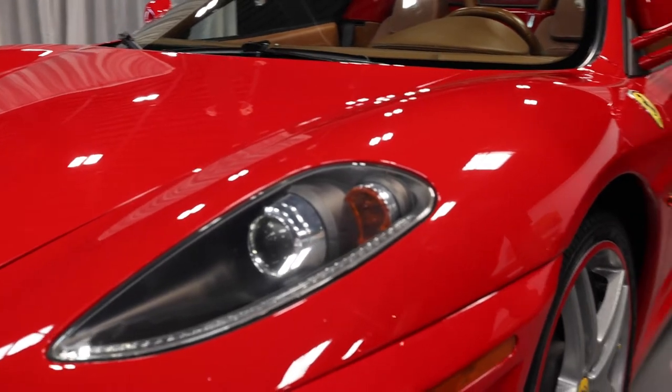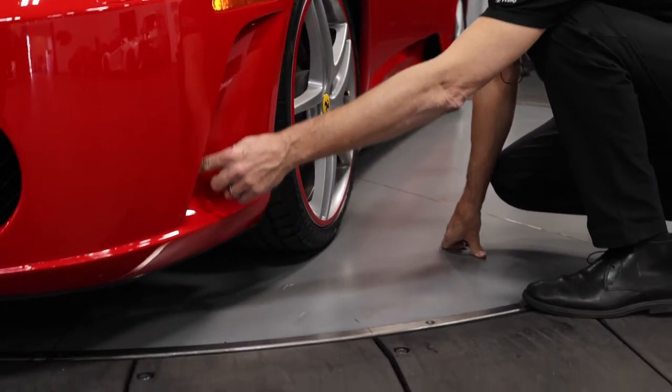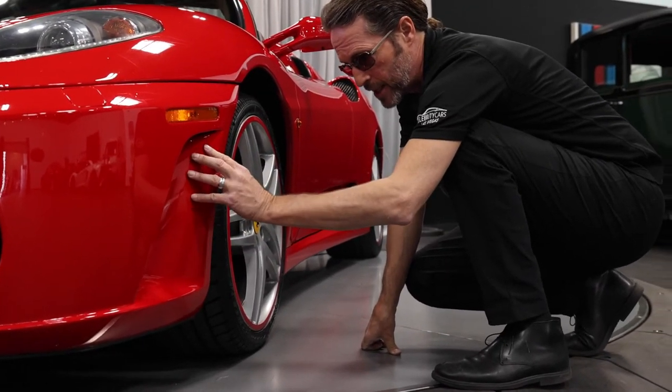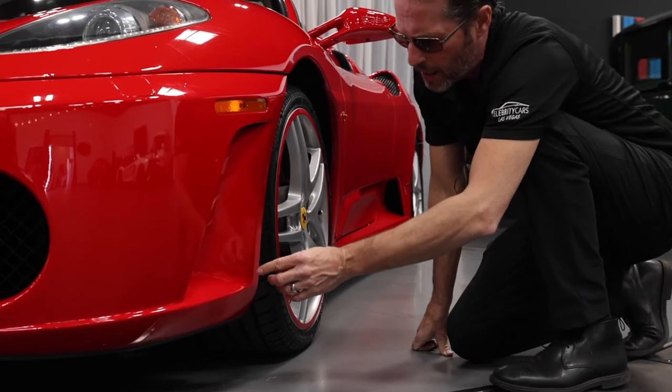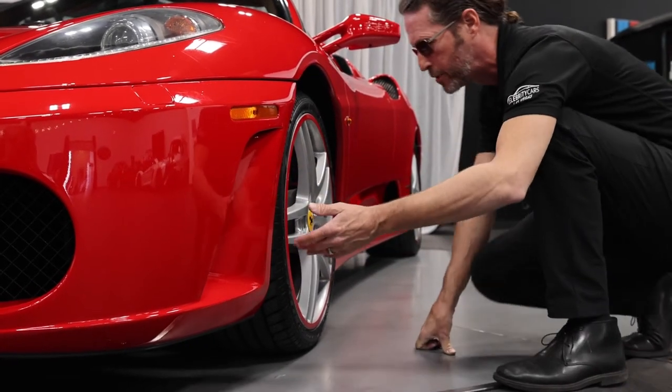Let's work our way down the passenger side of the car. So we're down here. This is all good. I do continue to feel the clear bra here. It's got it patched all up in this spot right here. I barely see any road wear. There's a little itty bitty one here, but that's in the clear bra, so you're in good shape.